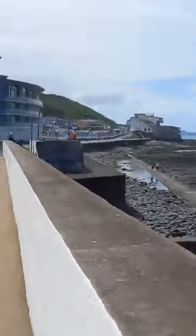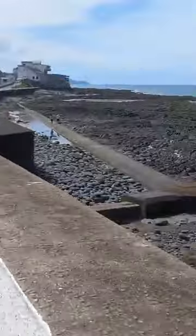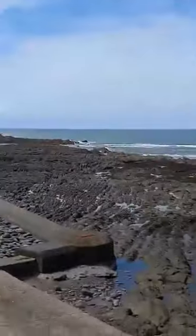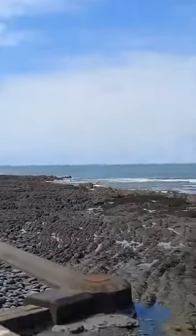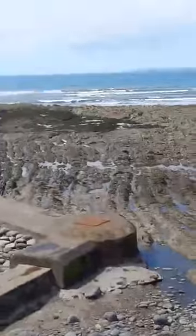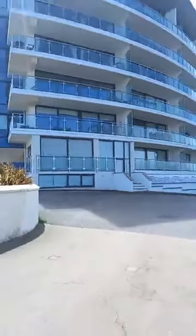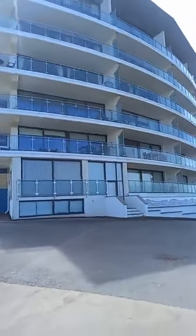So I'm just heading along the promenade now to the side of the beach. I'm just going to go past the beach huts so you can have a look at those. They're looking very colourful as usual. And then I'll head on up to the sea pool, which is another brilliant feature of Westward Ho Beach. So it's a natural sea pool, which is great if you want to do a few lengths or just have a dip without getting in the sea. There we've got some apartments just ahead of me. Just zoom out so you can see them.